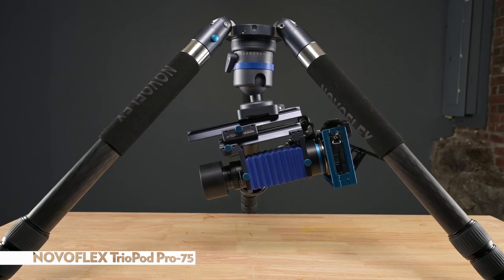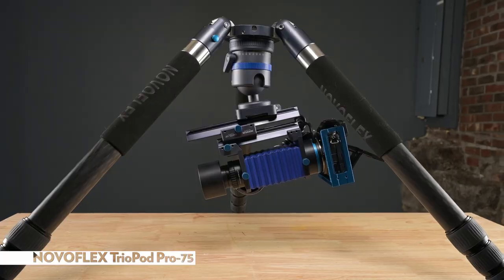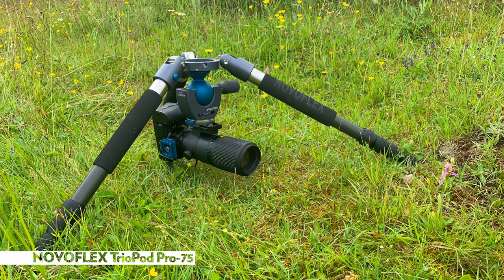All three legs can be fully inverted when you need to get down to ground level. Just flip the whole thing over. It's quick and easy. With conventional tripods, when working at ground level by spreading the legs, you still have the height of the ball head to contend with.